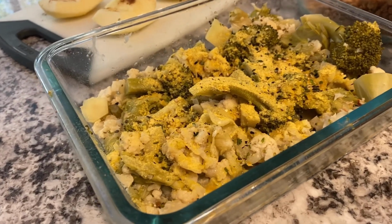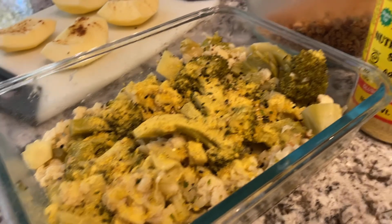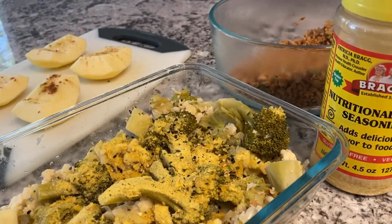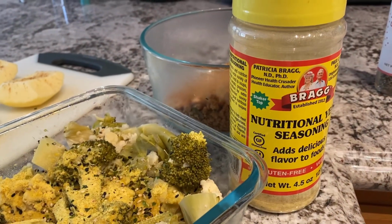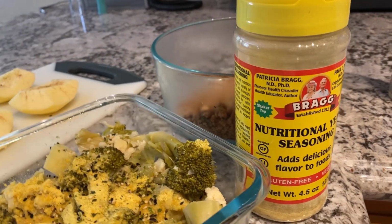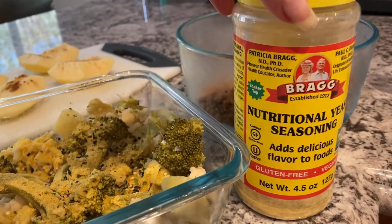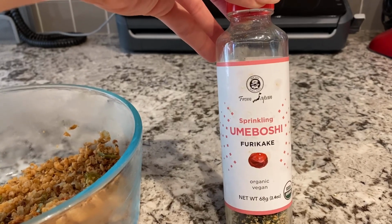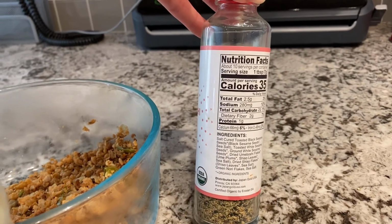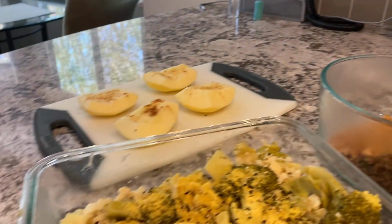And so what this is, it's cauliflower, cabbage, and miso that I sauteed. And then I have nutritional yeast on top. That's my healthy cheese, and this is a great source of B12, and as vegans, we don't get B12 because you can only get that in meat. So you can either get vitamins or this or both. I love this. And then I have topped it with this delicious umeboshi, and this has sesame seeds and spices and salt. It's really, really delicious.